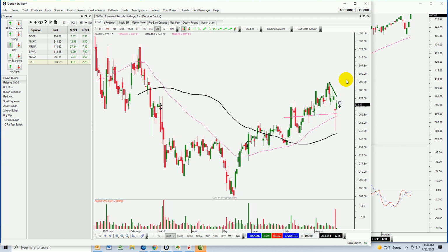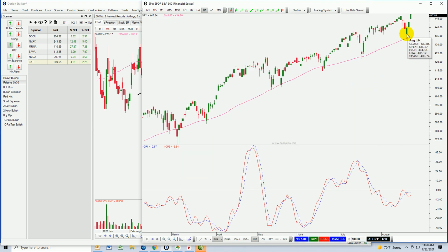So back to the market. So we get this pullback and we have buyers coming in before the 50-day moving average is even challenged, and a close near the high of the day. Then on Friday, we gap higher and we close on the high of the day. Today is a very, very difficult day for me personally to trade.